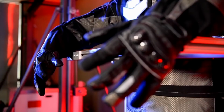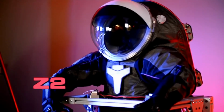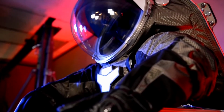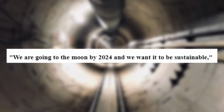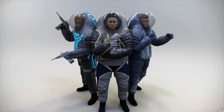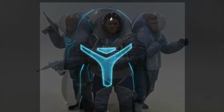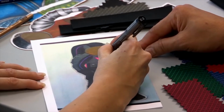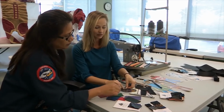NASA Administrator Jim Bridenstine and spacesuit engineers unveiled 2 next-generation spacesuits for the agency's Artemis program, which seeks to land the first woman and next man on the moon by 2024. We are going to the moon by 2024, and we want it to be sustainable. At the event, NASA Administrator Jim Bridenstine stated that the moon will be used as a testing field for even more distant destinations. Ultimately, the goal is this: we're going to Mars, Bridenstine said. And in order to go to Mars, we need to use the moon as a proving ground.